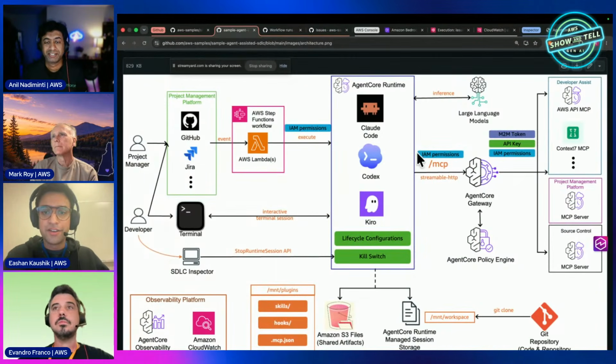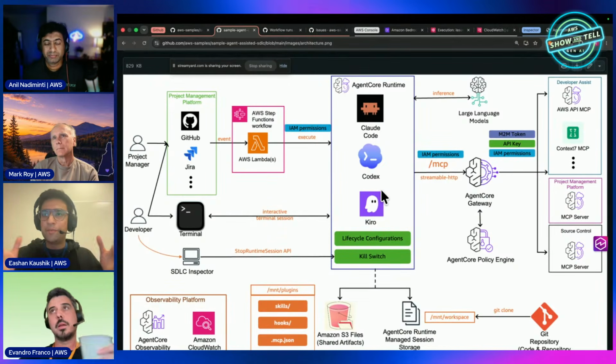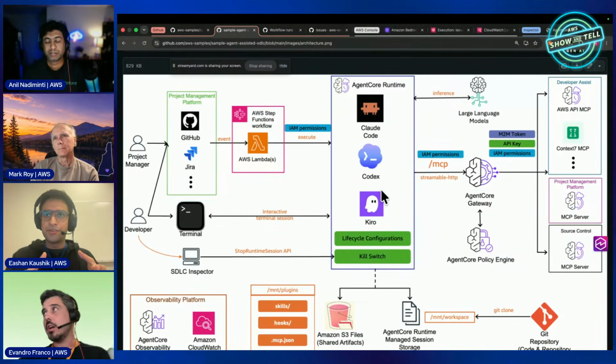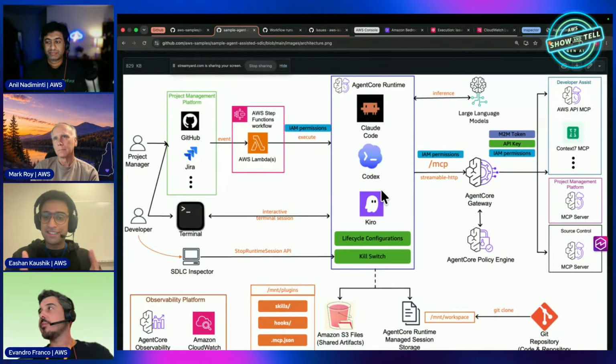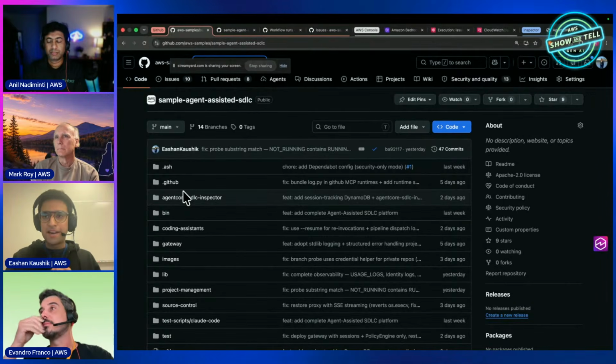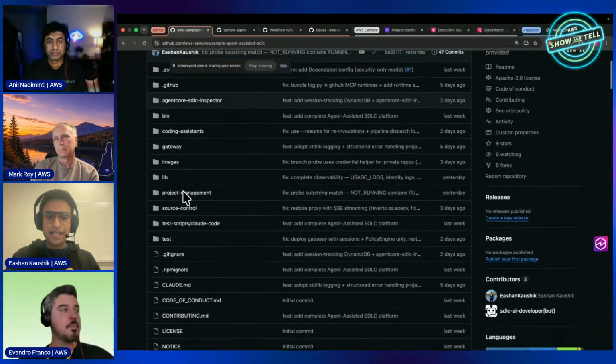All right. So yeah, before we get started, I would just like to point out, almost a year ago when we were building AgentCore and we were releasing AgentCore features, this is the kind of automation that we had envisioned. And it's really exciting to see all of it coming together. So this is the SDLC pipeline that we will be showing you today. Now, what's the idea behind this SDLC pipeline? Again, this is a GitHub repository. It's publicly available, but the idea is very simple.